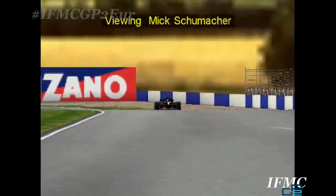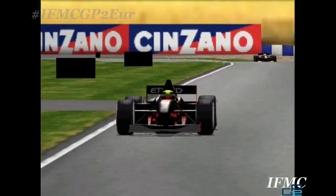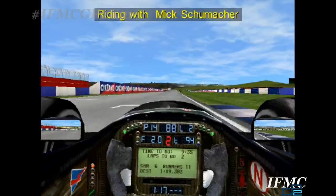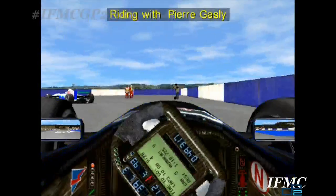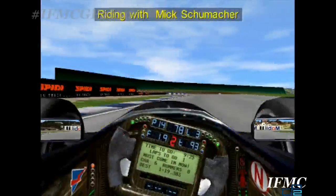Mick Schumacher now then in the Academy car heads up towards the final corner, and let's see what the teenage German can do. The son of 7-time Formula 1 world champion Michael Schumacher heading down the pit straight, and Schumacher is going to cross the line and he stays 14th. No improvement for him. So that's that for him.